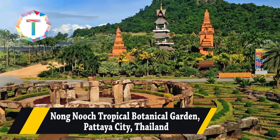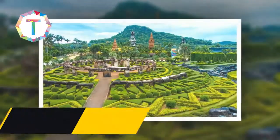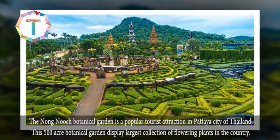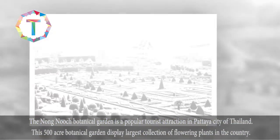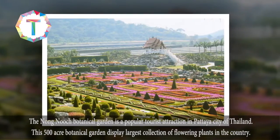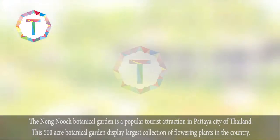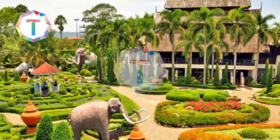Nong Nooch Tropical Garden, Pattaya City, Thailand. The Nong Nooch garden is a common tourist attraction in Pattaya City of Thailand. This 500-acre garden shows the largest collection of flowering plants in the country.